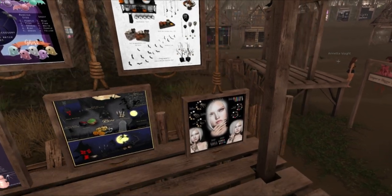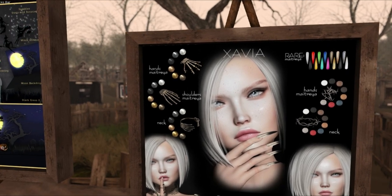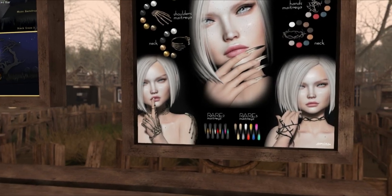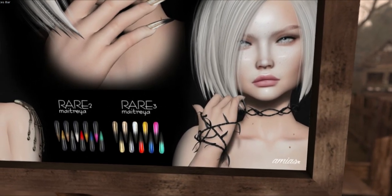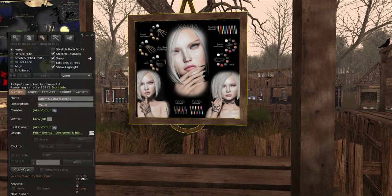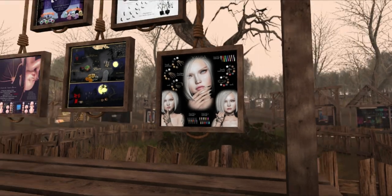And finally, down here, we have Xavier. Ooh, I like those hands over there. That's pretty. It's like they're bento, and they also have a necklace one. Oh, I like this one down here. It's like little ivy spikes. And who is this? Oh, that's just called Xavier. So this is by Amias, A-M-I-A-S. And that's it for the gachas.